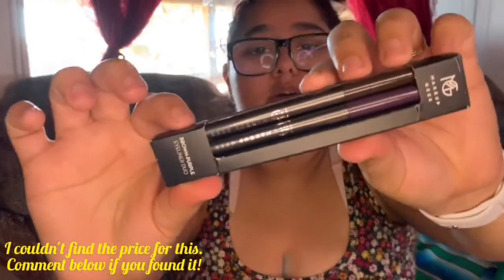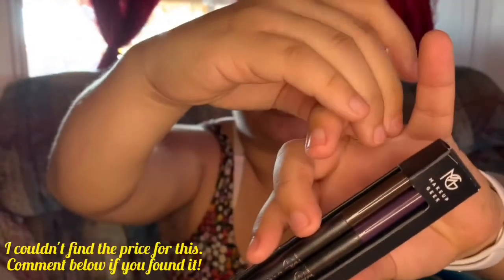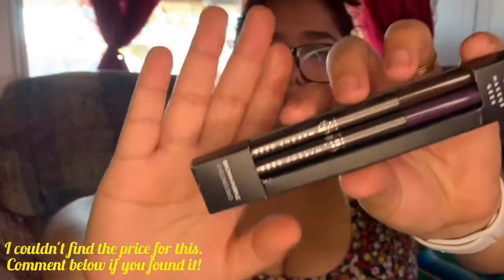Next up we have, what's this? Oh, Makeup Geek Brown Purple Eyeliner Duo. So it is from Makeup Geek, and I just recently saw people post that this company, I think it's a lady, Makeup Geek actually came out with two eyeshadow palettes with very, very pretty colors. I saw Shay do swatches, how she does her single swatches on the eyes, and they looked all beautiful.